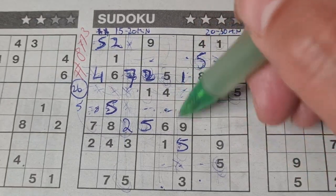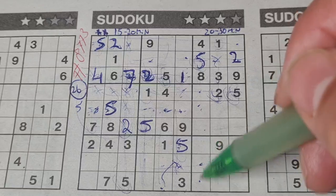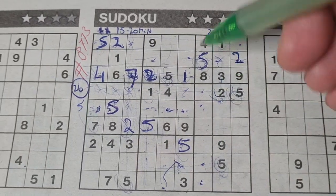2. Need a 2 here. Need a 2 there. Okay, cannot continue with the 2 now.